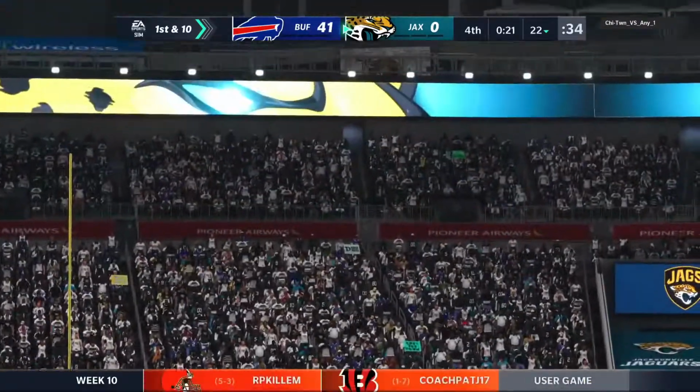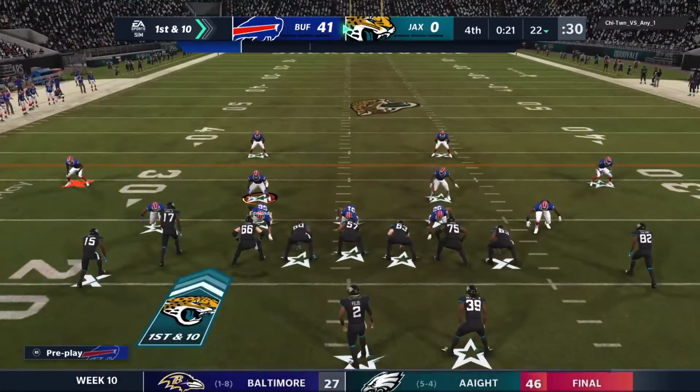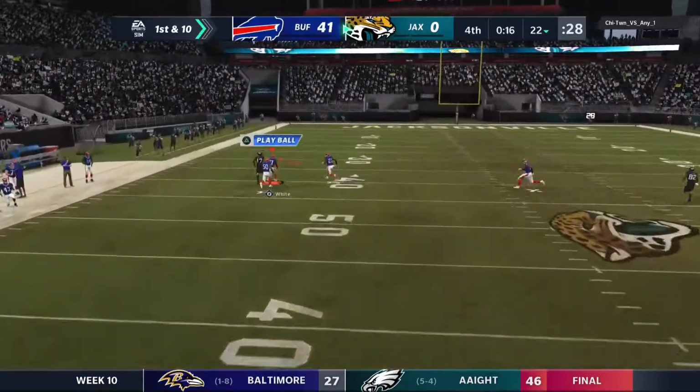Okay, so let's face it, Doc. Who's happy about this play? Fantasy guys, right? Yeah. The analytics will tell you one thing or another. That was a bad play on one hand, a good play on the other. But it's all about the fantasy points here.